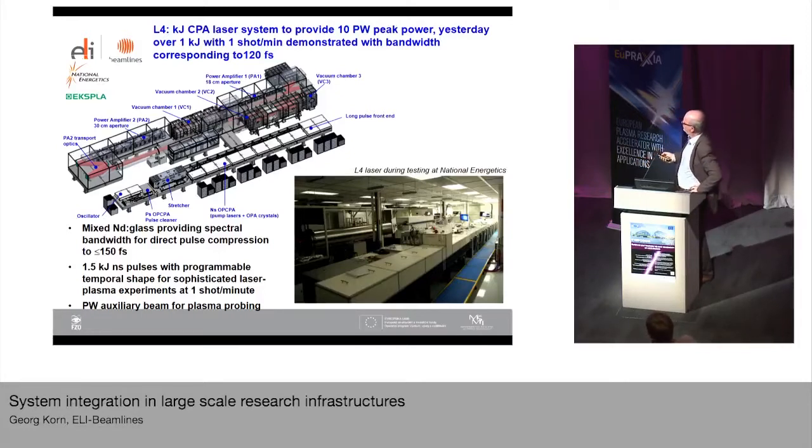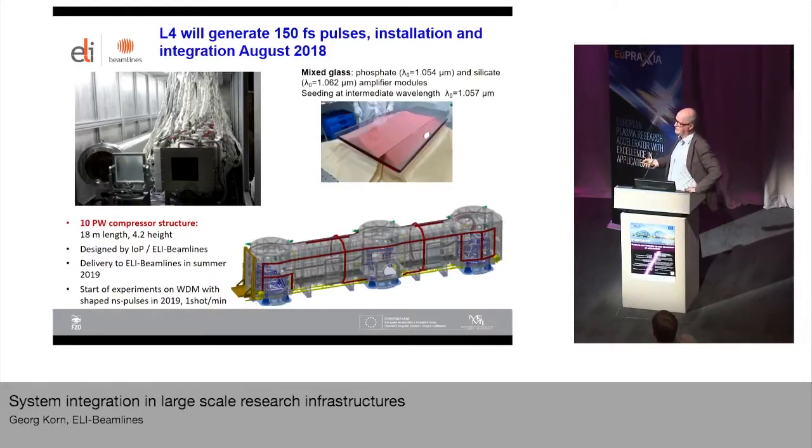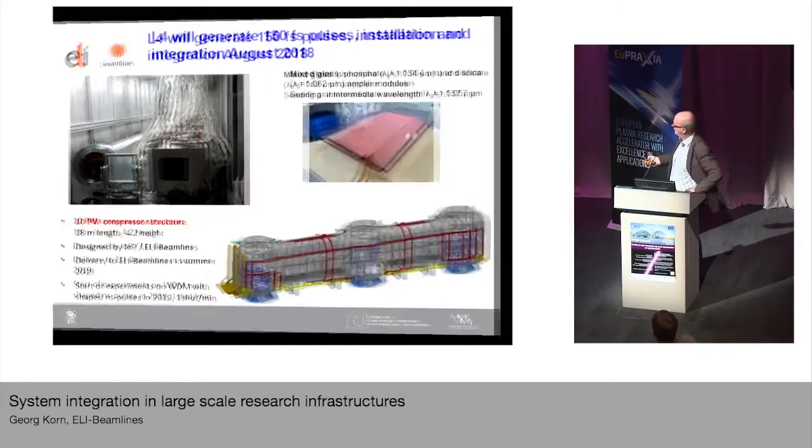And this is a kilojoule laser which comes to us in a few weeks. It's now at 1 kilojoule, 1 shot per second, and we'll be compressing it. We have demonstrated the bandwidth compatible with 120 femtoseconds, so now it remains to compress it. This is the compressor, a little locomotive we call it, or you can also say a submarine: 18 meters long, 4.2 meters in height. Those are the active elements.